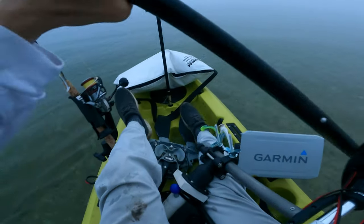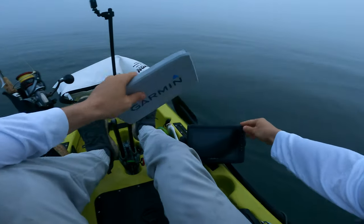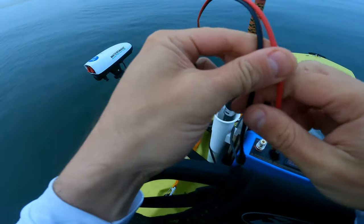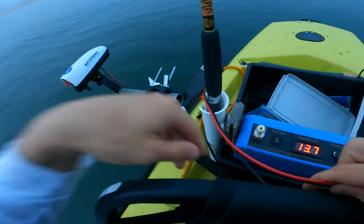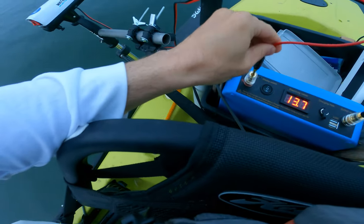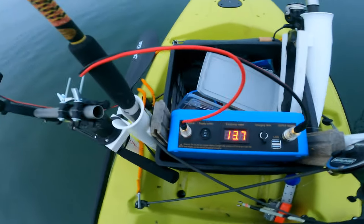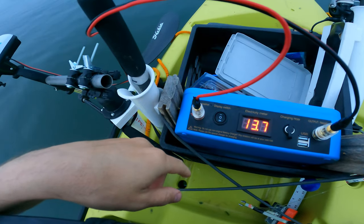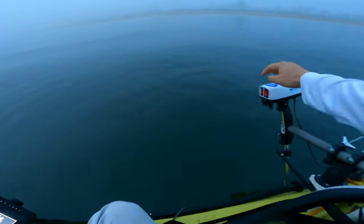Water is so clear. So, got a new battery. This thing is awesome. It's so thin. Right there, just fits in my crate. And it's an 80 amp hour lithium. It's amazing.